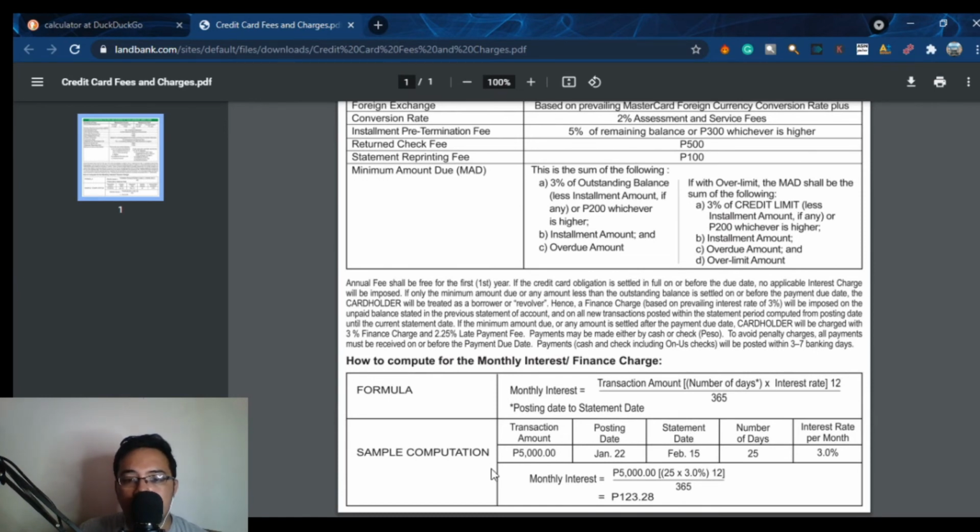For example, meron kayong 5,000 pesos na transaction amount and then the posting date is January 22 and then statement date is Feb 15. The number of days for it is 25 days and then interest rate per month is 3% lang. Okay? So monthly interest niya guys is 5,000 times 25 days, times your 3%, times 12, and then over 365 days, that's equivalent to 123.28 pesos. Okay? So, yan po yung additional na babayaran nyo with monthly interest na 3%.